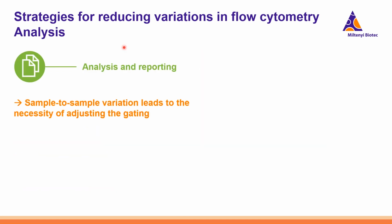Also at the level of analysis and reporting, there are certain pitfalls to care about. When dealing with biological samples, we always have to take into account sample variability.